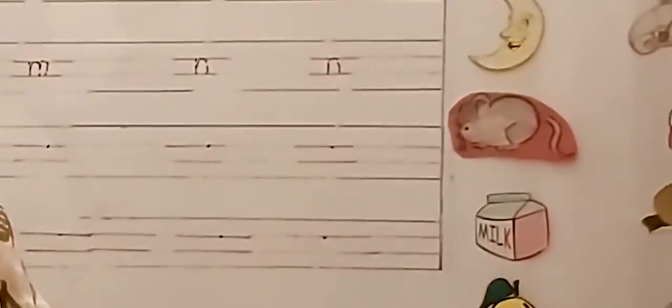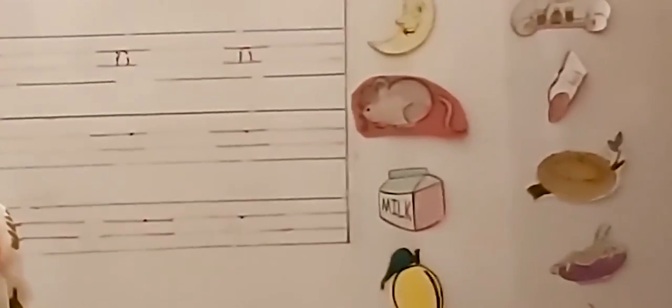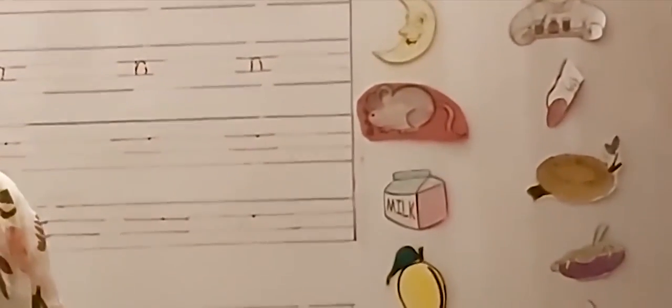I will tell you. I will give you clues, and you will tell me the name of that picture. Okay. Now let's see. Tell me the name of the fruit. It is so yummy, and it is yellow in color, and it is the king of the fruits, and it starts with letter M. Tell me. Yes, you guessed it right. It is a mango. Mango.